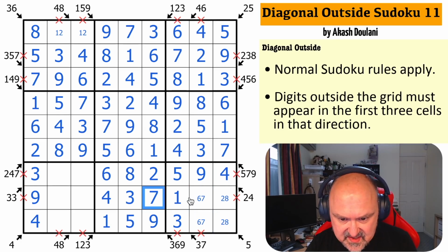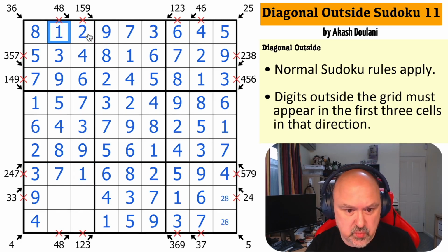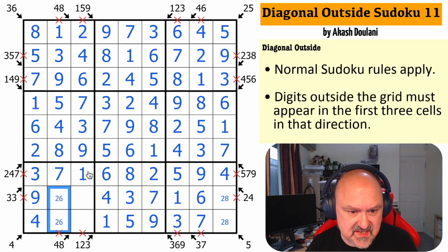This is a 6, 7. The 7 here makes this 6 and this 7. This is a pair. 1, 2, 3, 4, 5, 6, 7. The 7 looks down, making this 1 and this 7. The 1 looks up, making this 2 and this 1. I've now got pairs in the column. 1, 2, 3, 4, 5, 6, 7, 8, 9.